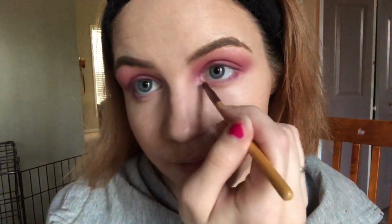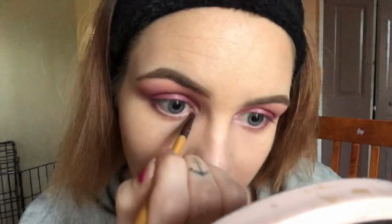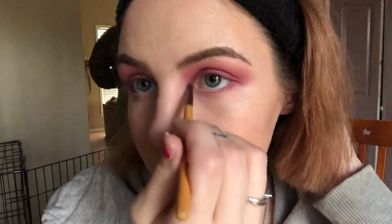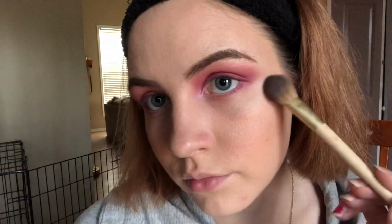I changed the lighting again just because my light was starting to die, so I tried to move out into the kitchen to try to catch the last of the natural light in the house. So yeah, this process has been a mess. I also use the white highlighter color to highlight the rest of my face.